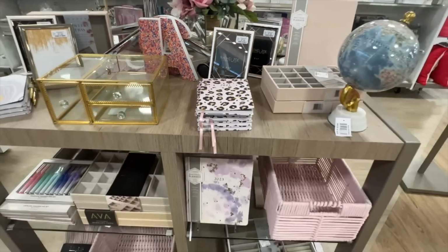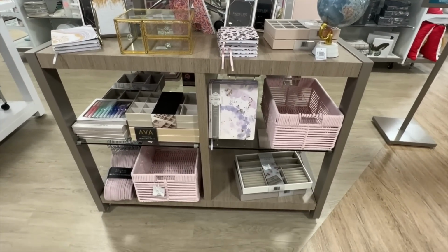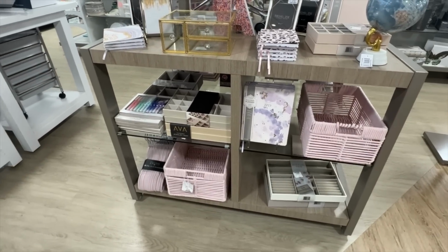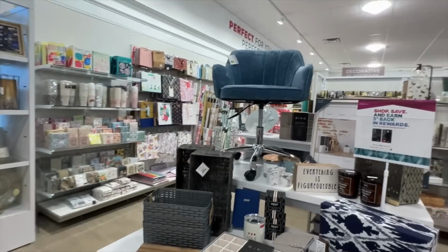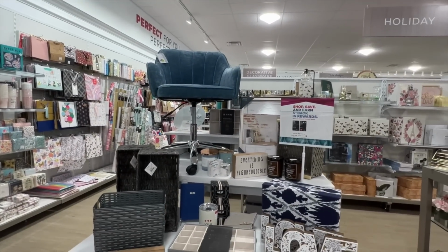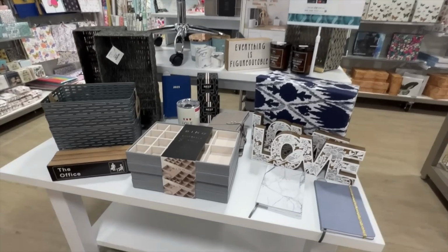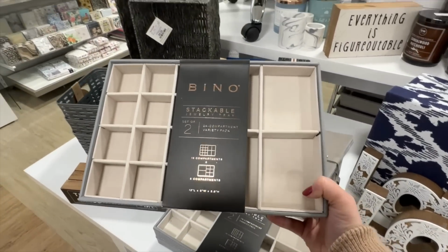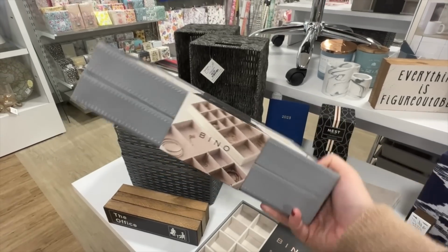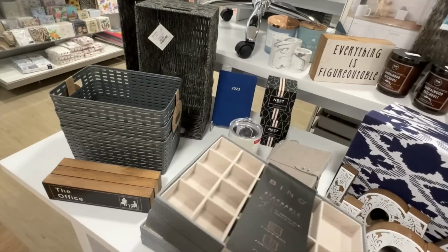They had this nice little setup for the New Year's with some calendars and baskets for organizing. I can't wait to show you all the fun things they had in here. I spent 2 hours in here, and I probably could have spent more time too. This was nice for jewelry organizing. I recently just got my daughter one off of Amazon. This one was $20, and I think I spent more on hers on Amazon.